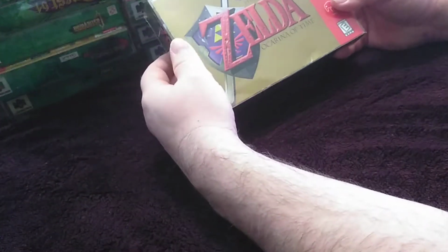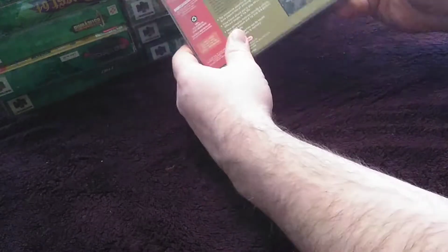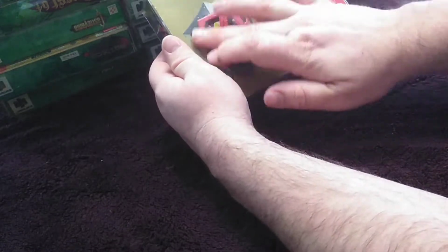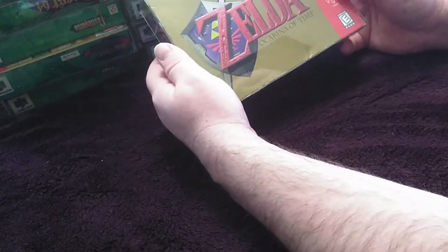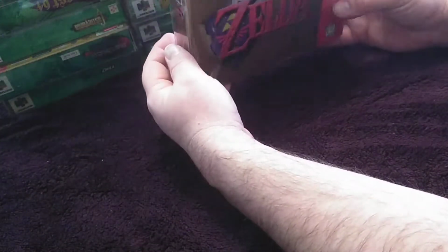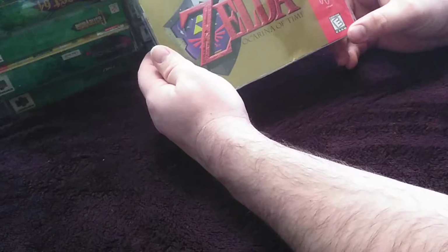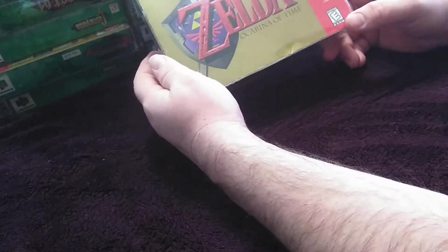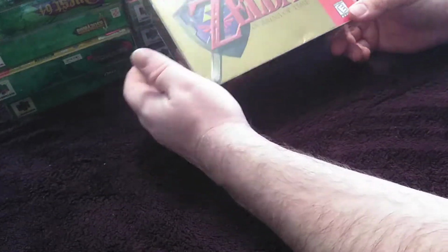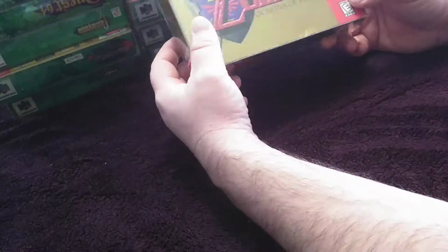Legend of Zelda Ocarina of Time, another one. This one's gone up an insane amount, just like the Majora's Mask. This is not even the collector's edition. There's one that's like a gold cartridge and has gold around here. You could get it as a special edition early version. This is just the normal gray cartridge version. And last year at this time it was going for $71. Now it goes for $133. That's an 87% increase. So the Majora's Mask was an 88.7, this is an 87% increase. So still pretty crazy.